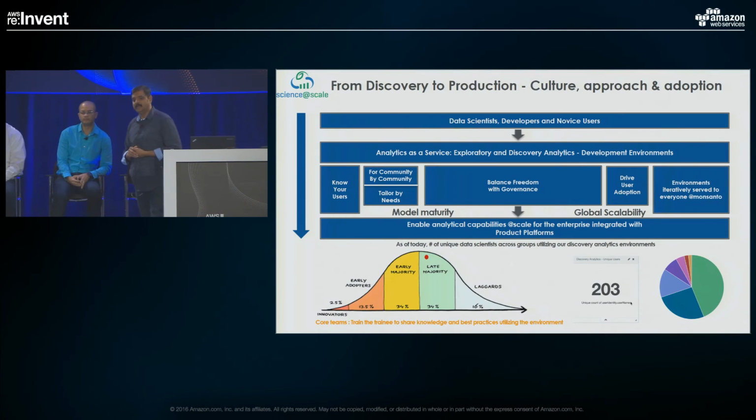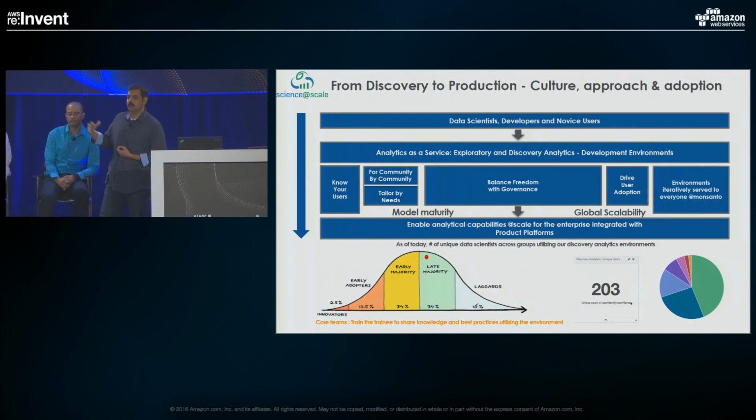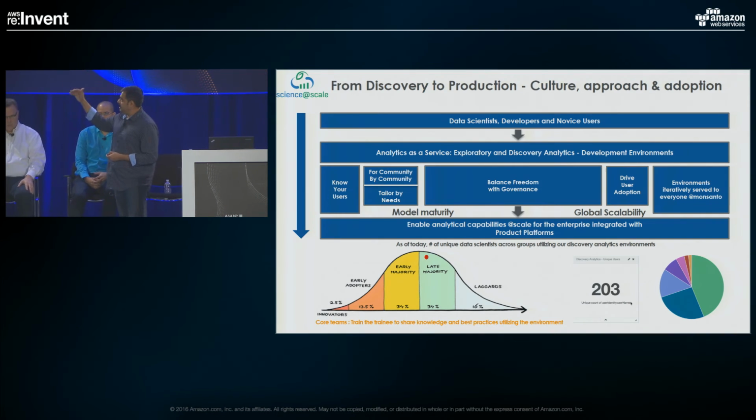We are on the late majority. We have close to 250 plus data scientists across the company, and around 203 people are leveraging our ecosystem today. So now, moving through that cycle, as you can see from doing our exploratory and discovery analytics, how do we get that to a production scale?